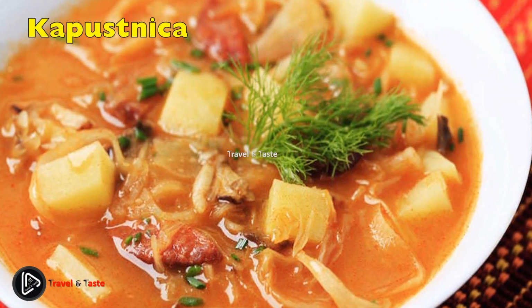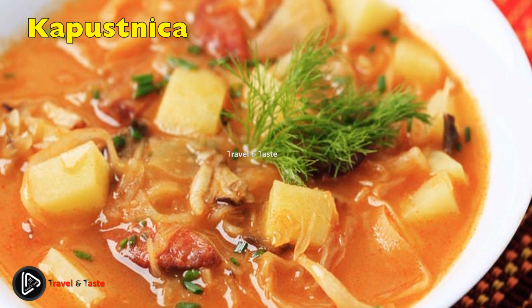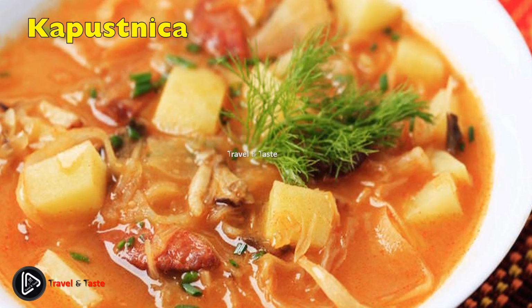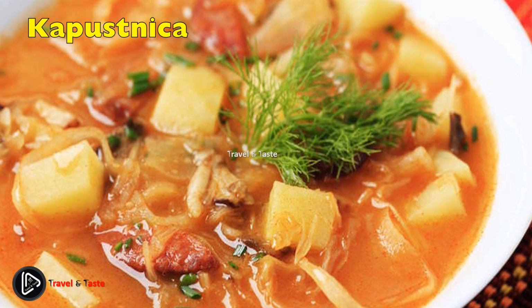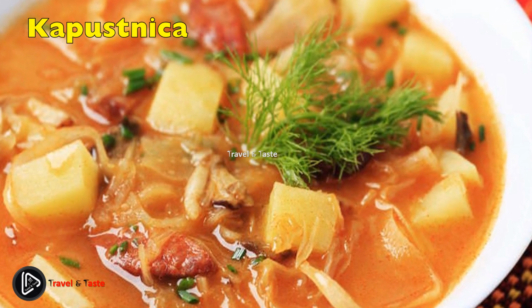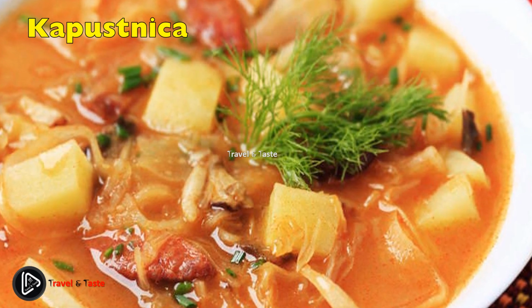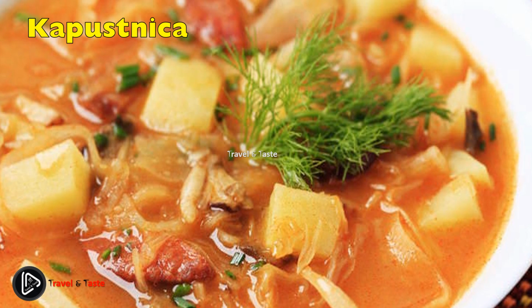Kapustnica. Kapustnica is a soup made from sauerkraut and meat. Sauerkraut has a long history in Slovak culinary tradition, with first mentions going back to the 15th century. Cabbage is grown locally and it is used in a wide variety of dishes. Kapustnica plays an important cultural role for Slovaks.